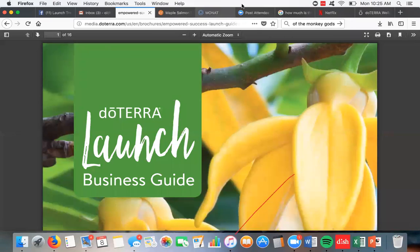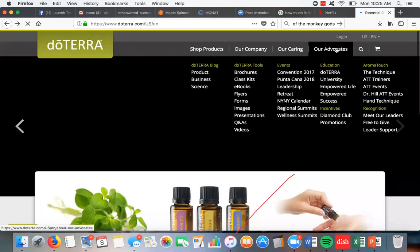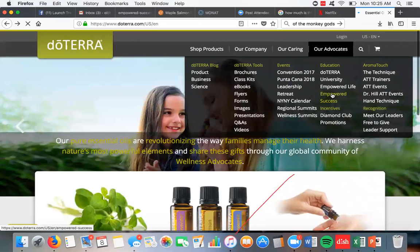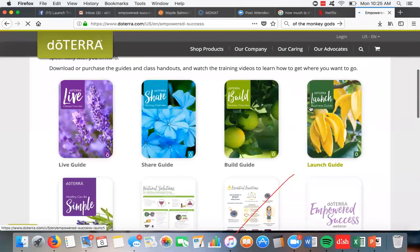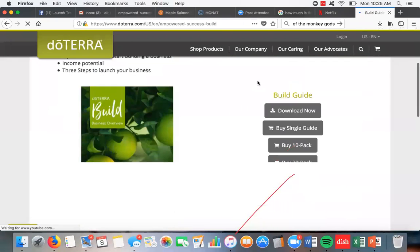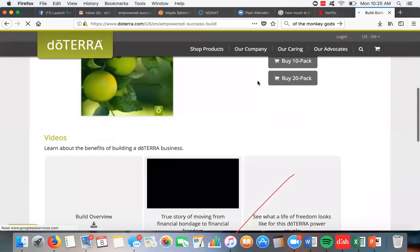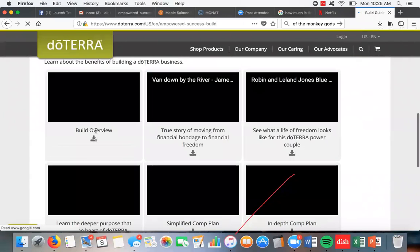If you haven't gone through the build guide, I would invite you to do that. And again, just go to doTERRA.com, Our Advocates, and then go to the build guide. I'm sorry about this red line. I would probably spend more time and draw more red lines if I tried to get it off. But if you want to see a build overview, you can actually watch a build overview right here.